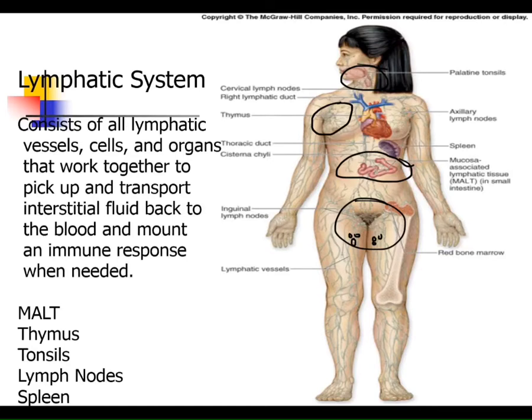Yeah, you're breathing in pathogens and you're eating, right? So all those foreign things are coming in. You want to have an extra special number of fighting abilities in that area. Makes sense. How about why would there be a lot of lymphatic activity in the gut?